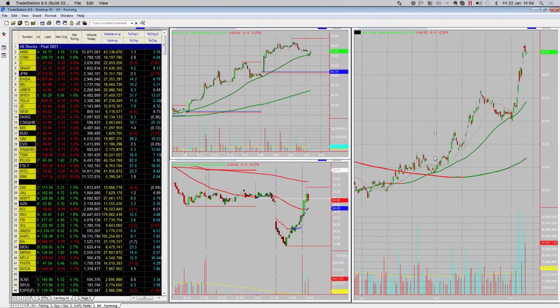What does it look like? Go and look at the last time price rallied, the last time price retraced. So I want to see that. There's the rally part. So I want to see this happen again.